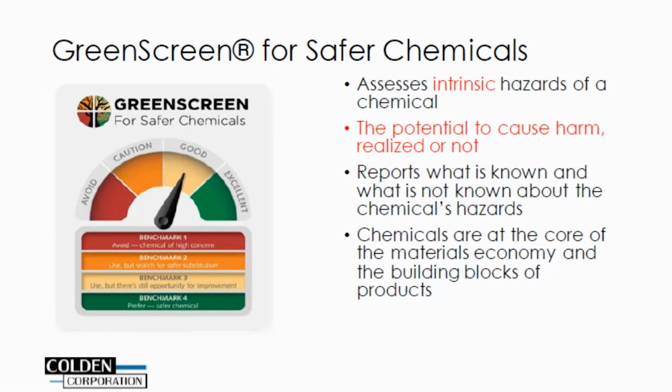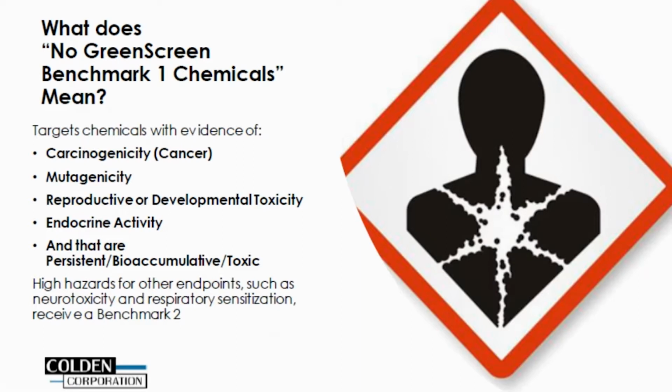And so chemicals are at the core of the materials economy and building blocks of products, and so this is the foundation for the health product declaration. We've adopted green screen for safer chemicals as a real essential part of HPDs. So you may not know when people say, we want a product that doesn't have any green screen benchmark 1 chemicals. What does that mean?